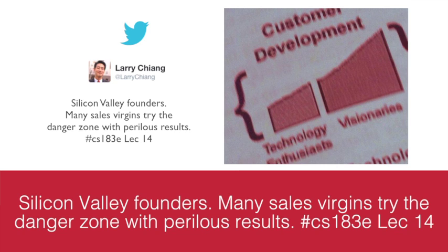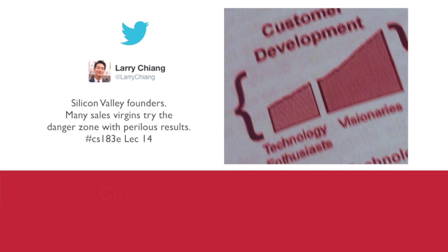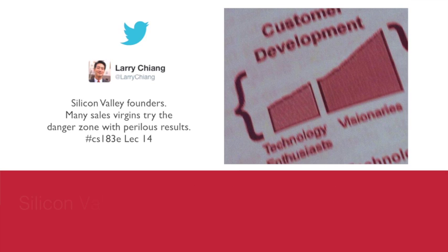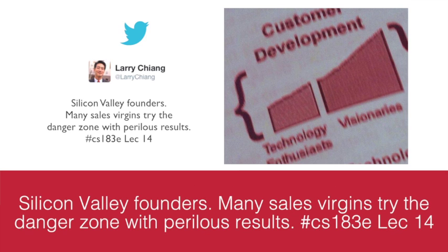Now, first-time founders oftentimes, according to Steve Blank, page 99 of 4 Steps to the Epiphany, their first experience selling something is selling the thing that they co-founded. Yikes. Not a good plan, not a good approach, which is why CS183E for edit is so important, because you're getting and building sales muscles. You're building your editing muscles. You're not trying to pop your own cherry with something that you coded.